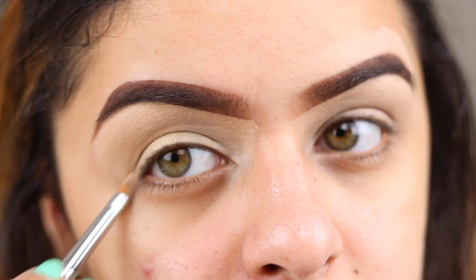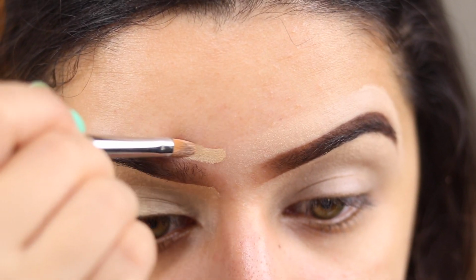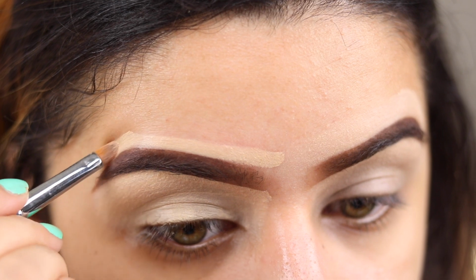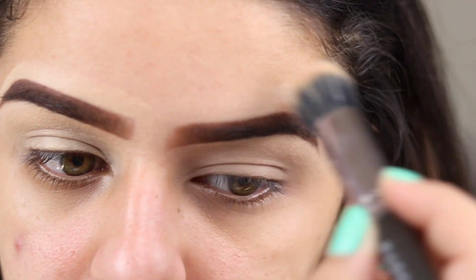This side is going to take a little bit longer just because I'm using a smaller brush for this side. To blend all of this out, I'm going to be using the stippling brush from Makeup Geek.